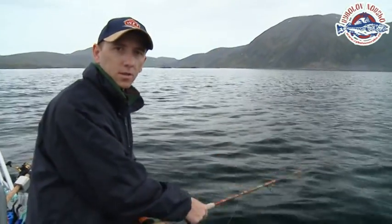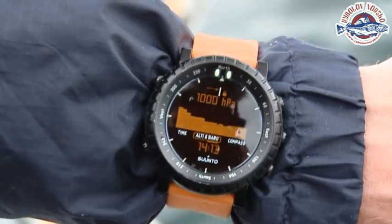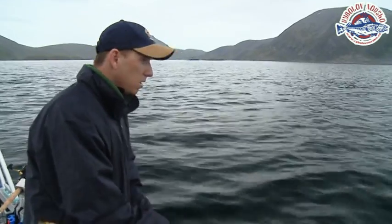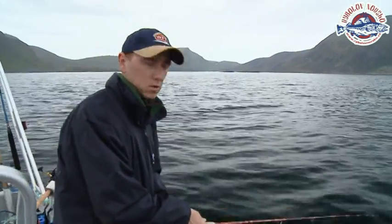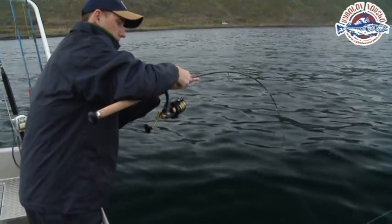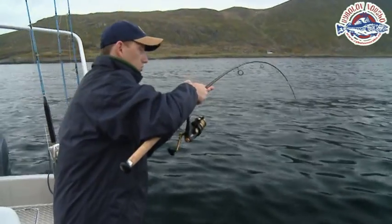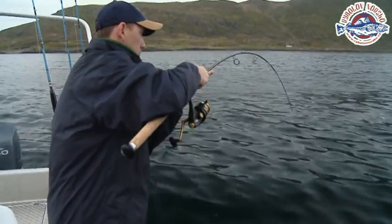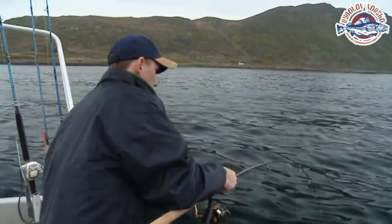We'd planned to go out 30 kilometers on the open sea today, but the pressure has rapidly dropped over the past 2 hours. Because of the possibility of an approaching storm, we've decided to stay here in the fjord. Looks like a good fish. Maybe a pollock. It might even be a halibut, Michal.